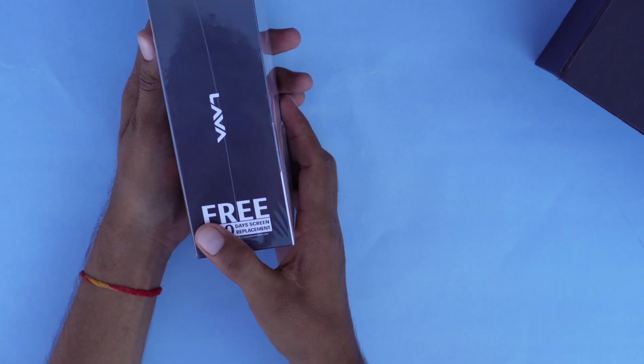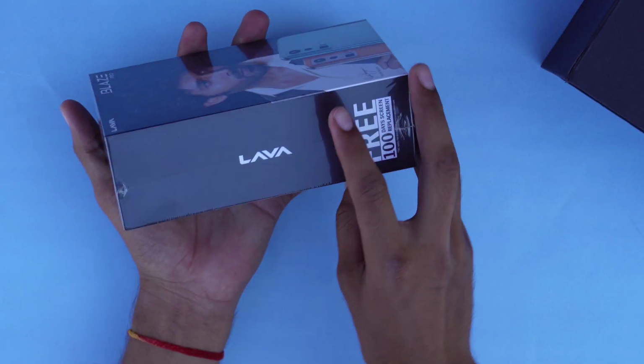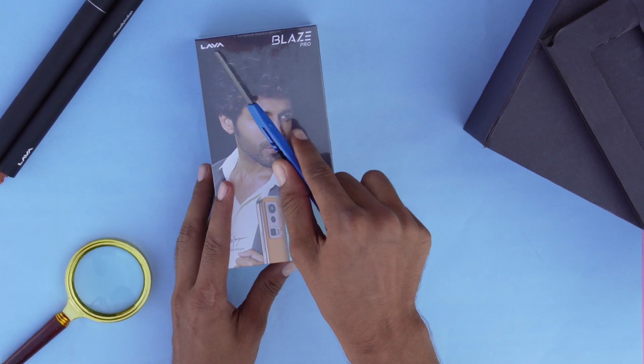Clearly mentioned on the box: free service at home, free 100 days screen replacement, and demo at home. I really like these three services of Lava. Okay, let's open the box.